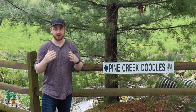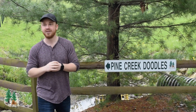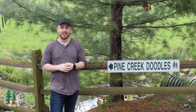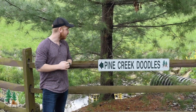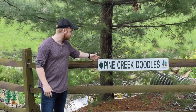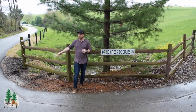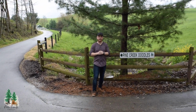And so when you actually pull up to the place, look for the 3750, and that's our home number. Look for 3750. That's how you'll know that this is the location. We have a nice sign here for you to also find, so just look for the sign. It says Pine Creek Doodles, got our logo on it right here for you. And just go ahead and pull down the drive and continue on to meet your puppy.